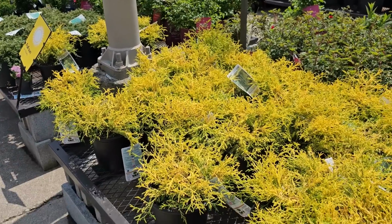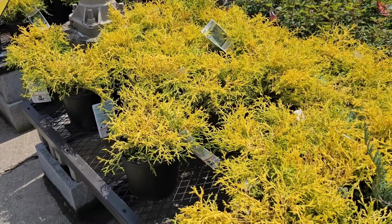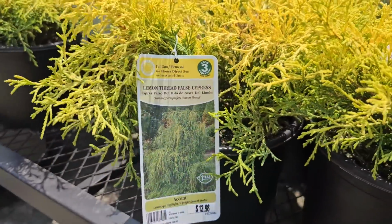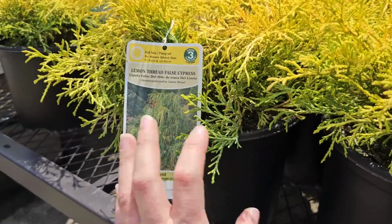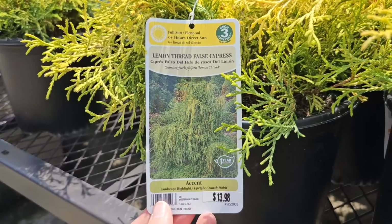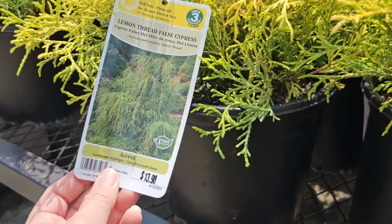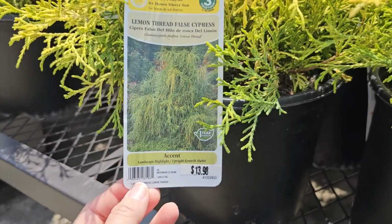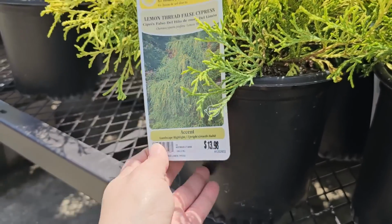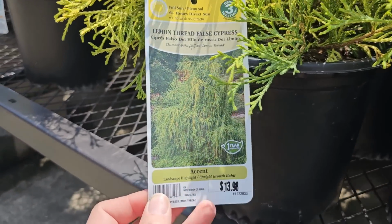Lots of shrubs still in stock as well. These are the evergreen shrubs. This is a really pretty lemon thread false cypress. This yellow color against green in the garden really pops and has a really pretty graceful arching branching shape. It likes full sun. If you have it in a little bit of shade, they stay a little bit more on the green side. This container here is maybe around a gallon for $13.98.